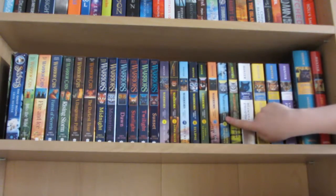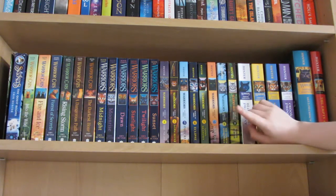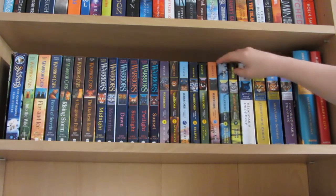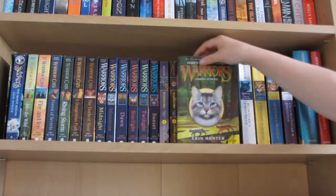So now I have the first 2 books in The Omen of the Stars, which is Series 4, and Series 5 is Dawn of the Clans, and that will be chronologically set before Series 1 over there. So in Series 4, Omen of the Stars, we have The Fourth Apprentice, and Fading Echoes.